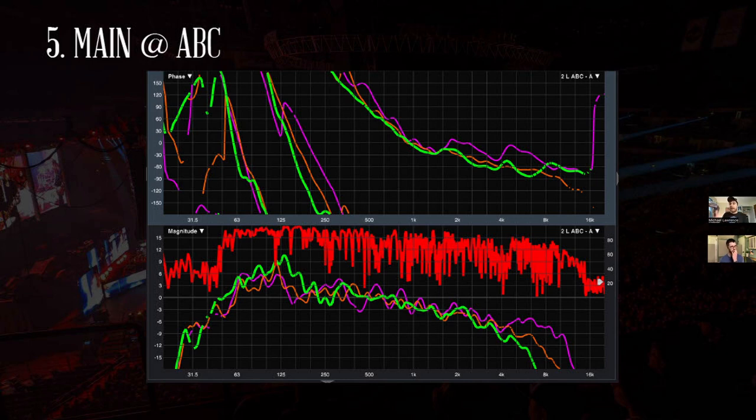But what you can see is out of the box, we haven't done anything to this yet. And we are astoundingly uniform all the way down to the very, very bottom of the system. Obviously our subs are not on, but through the entire range of the system, we're plus or minus 2 dB, all the way up to like 4K. And so it's exactly what we can see: A needs some high frequency boost, C needs some high frequency cut, but we have a very uniform system.